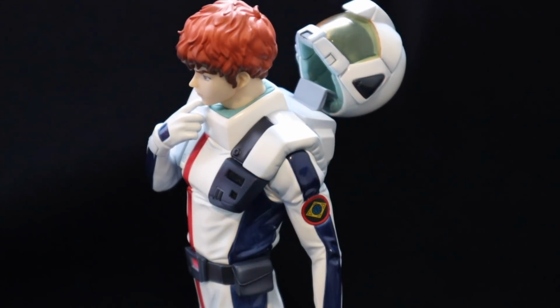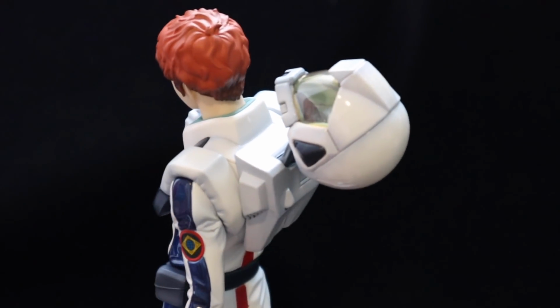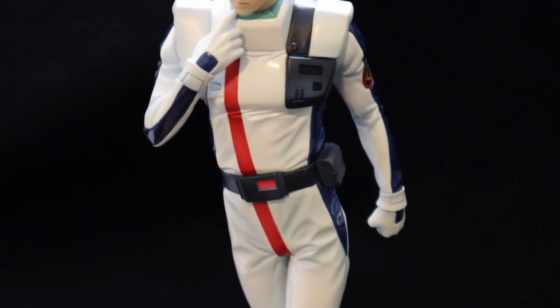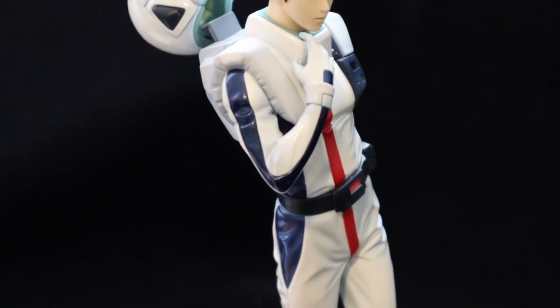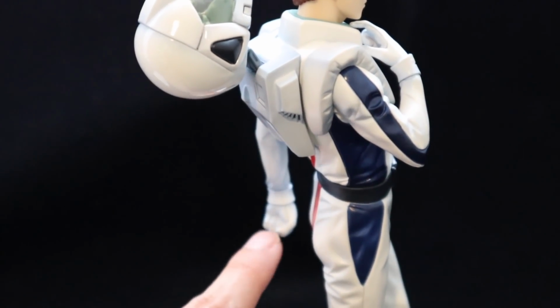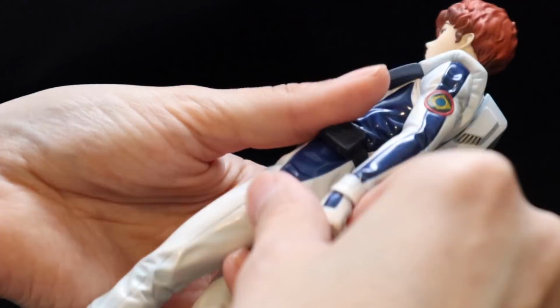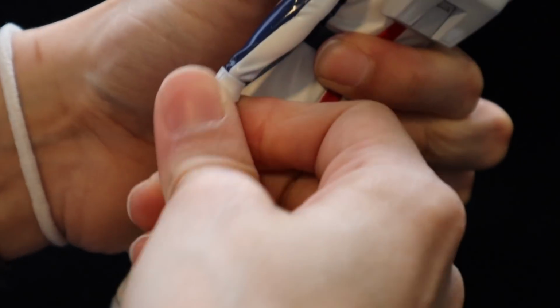So this is what it will look like once you have the helmet hooked onto his backpack attachment. Just like that. This is also the, not the alternative hand, but you get two hand options for him. So this one right here is a closed fisted hand. It says this one slides right out, but I am very nervous because I don't want to snap or break anything, and I have bad luck like that.